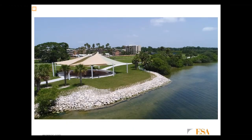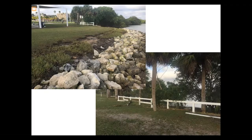It's hard to see in here, but you can see the oyster bag array was used as a footer at the base where the old seawall was, and then we packed the rock above it all the way up the slope. All right, it held fine. Next slide. Until we had Hurricane Irma.